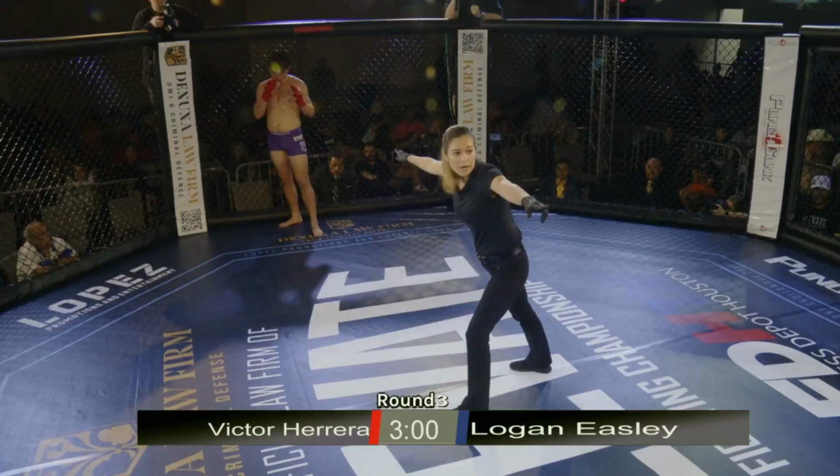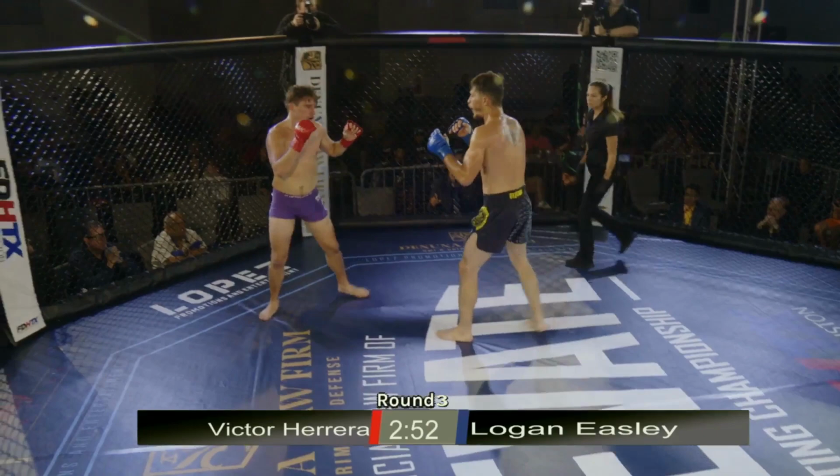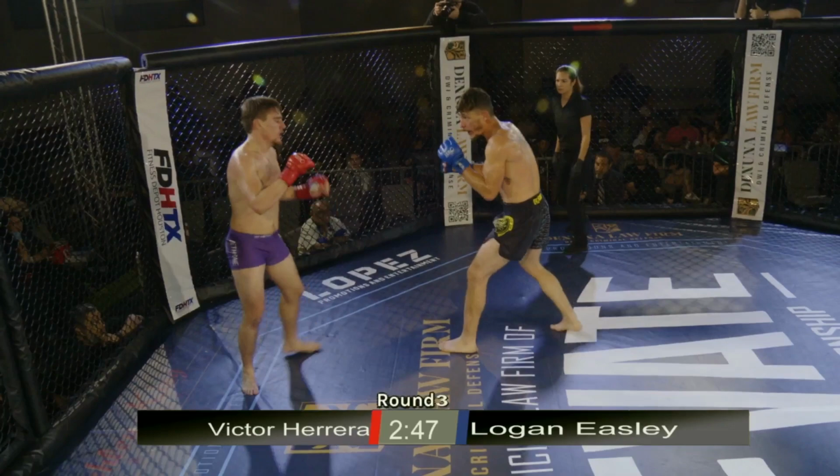If I was in Victor Herrera's corner, I would tell him to keep the pressure on Easley, to break him. But Easley comes out with a stiff jab. Herrera answers back, backs Easley up a little bit.